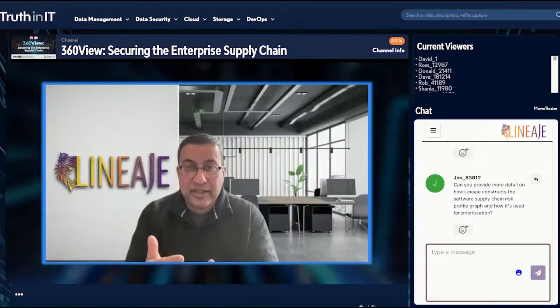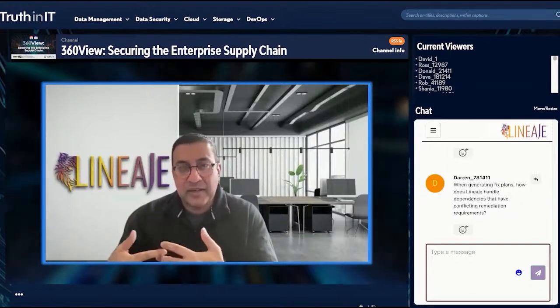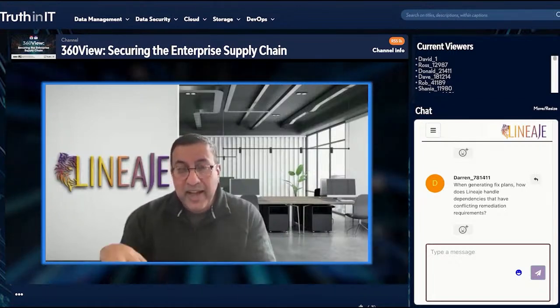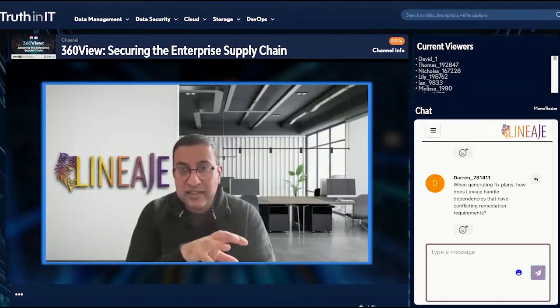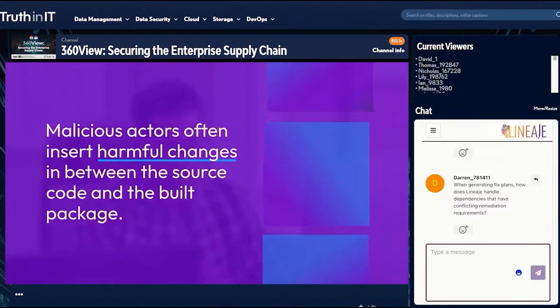And we do this not only looking at source code, but we also look at what is produced as a package, right? Sometimes a package is a binary artifact, and a lot of times what we've seen is the bad guys are putting in a change in the build. So between the source code and the actual package that's built, they'll insert something that ends up in the package but is not readily viewable in the source code.